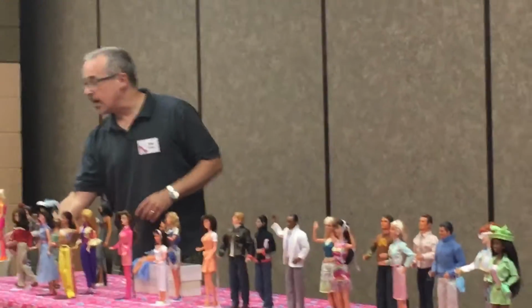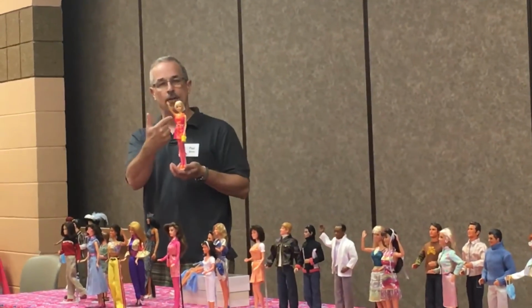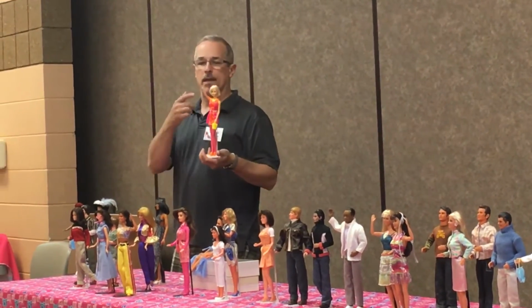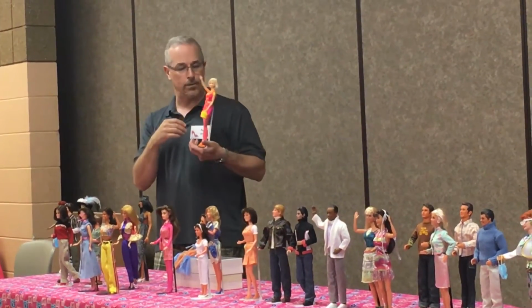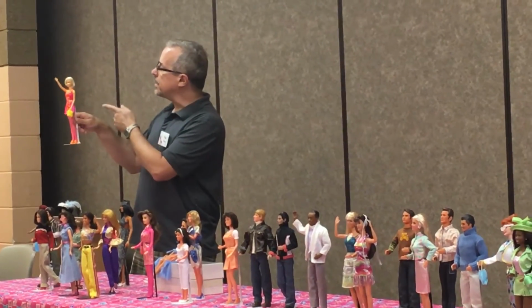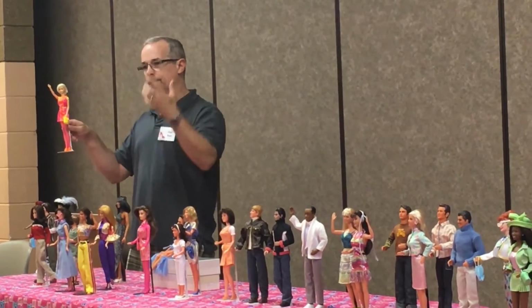The next one was Twiggy, and Twiggy was made with the Francie molds, and they used the face mold of Casey to be Twiggy. The big difference between them is that she has a shorter haircut, same shade of blonde hair, but she has really heavy eyeliner, which was a trademark for Twiggy. And this doll wears clothes really great. She's wearing a Teen Skipper outfit, when Teen Skipper was about as tall as Barbie for a few years.